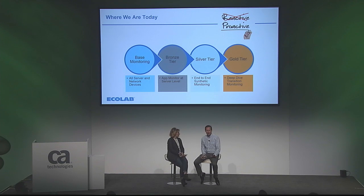Then we have the bronze tier, and that's most applications are going to get at least that. Okay. That would just be things like, are your services running, processes consuming too much CPU, log file monitoring, things like that. Then we have the silver tier, which is our end-to-end. So those are reserved for more critical apps, and that's where the synthetics come into play. And then the gold tier is the APM monitoring, that deep dive analytical stuff.